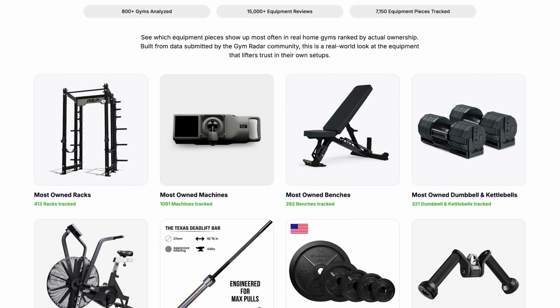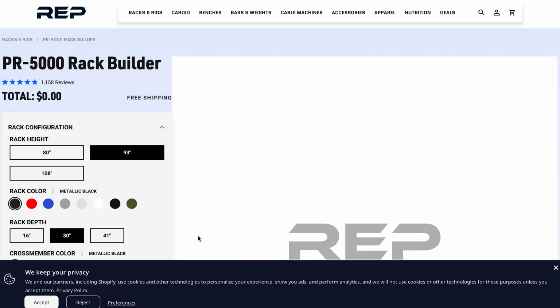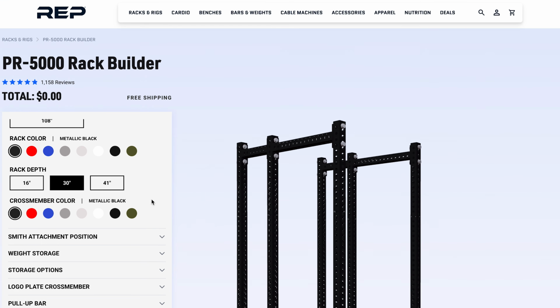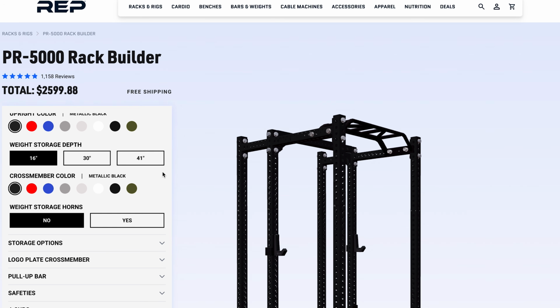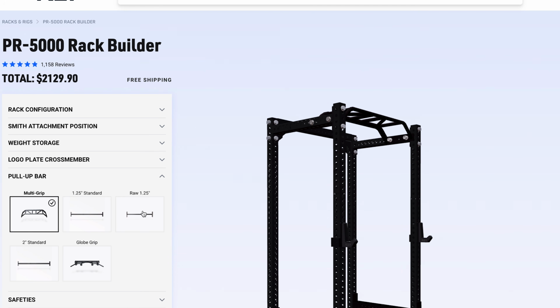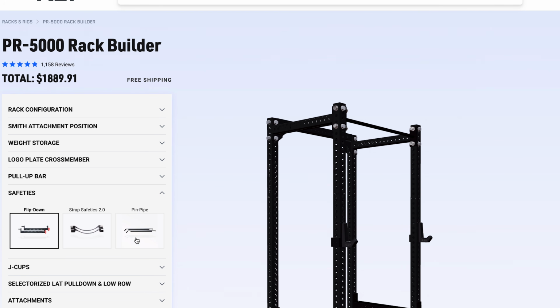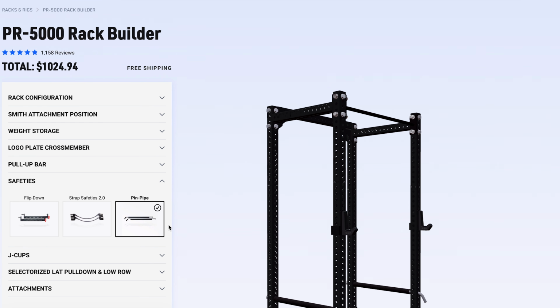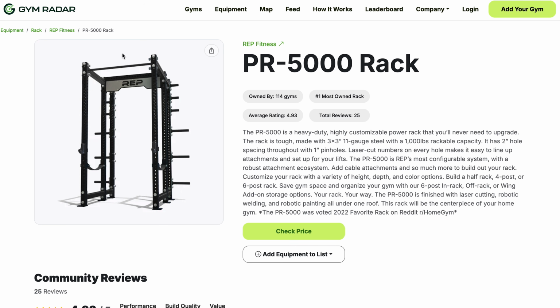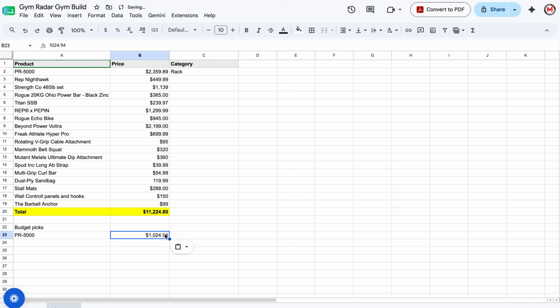Yep. And I believe the 4-post option, if we get in there, this one takes the longest just because depending on how you build it. These other ones go a little faster. With the 4-post, we can turn off the weight storage, no weight storage. We can go with a simpler pull-up bar. We can also switch out our safeties for pin pipe. Damn, all of a sudden we're down to $1,024. So it cut it in more than half. There is a way to save us $1,300 right there.